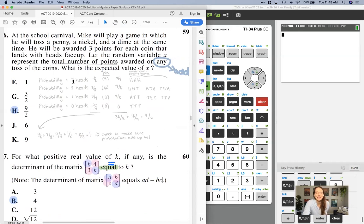So let's say he tossed 3 heads, right? That means I would have a head, head, and head. Let's say he tossed 2 heads. I could have my 2 heads and then a tail, or I could have a head, tail, head, or I could have a tail and then a head, head. So that's just the order that he's tossing these coins, and I'm getting all my different outcomes over here.